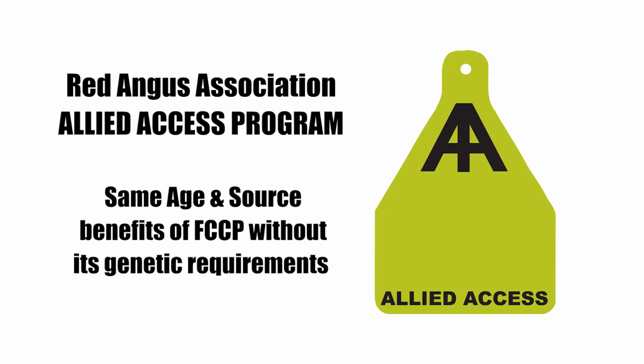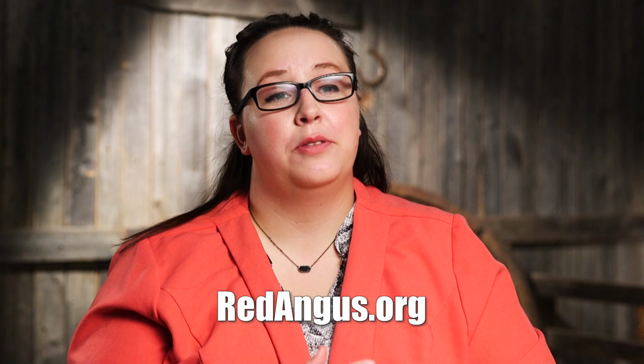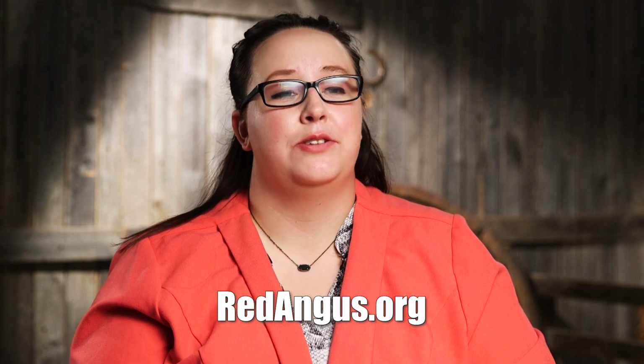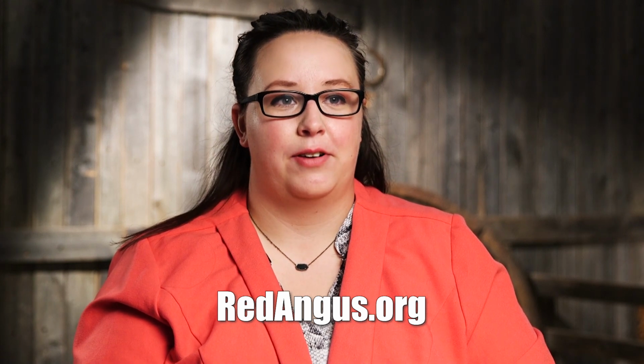Alternatively, the Red Angus Association offers the Allied Access Tag, which carries the age and source verification benefits of the FCCP program without the genetic requirements. This program is designed for producers utilizing a planned crossbreeding program and has the same easy enrollment process as the Feeder Calf Certification program. Both of these options are ways that the Red Angus Association continues to serve our commercial producers and help add value to their calf crop.